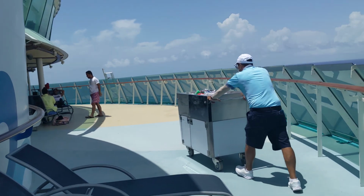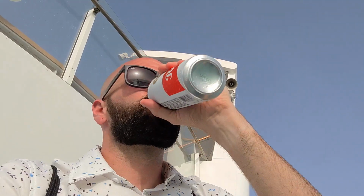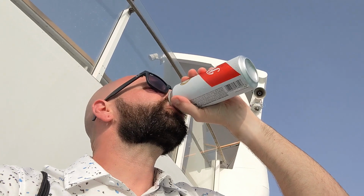This is probably a good time to talk about the bars. Prior to our sailing, they had a huge discount on the deluxe drink package, so we bought it, and we had to take advantage of it on our first sea day. Here are some of our favorite bars on the Explorer of the Seas.